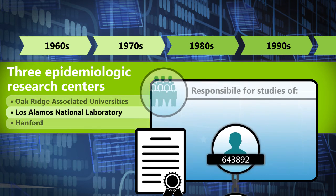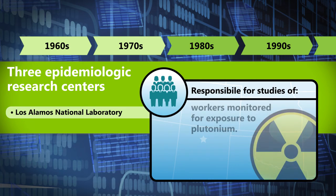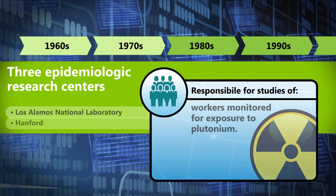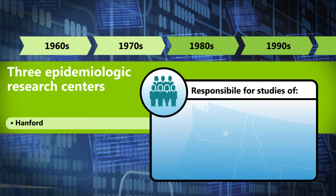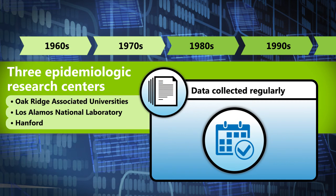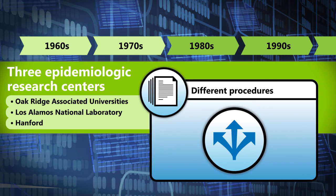The Epidemiologic Research Group at Los Alamos National Laboratory assumed responsibility for studies of workers monitored for exposure to plutonium. The Epidemiologic Research Team at Hanford took primary responsibility for studying the operations workers at Hanford. Data were regularly collected by the 3 epidemiologic research centers. Each center used slightly different procedures and methodologies to merge, document, validate, and analyze the data.